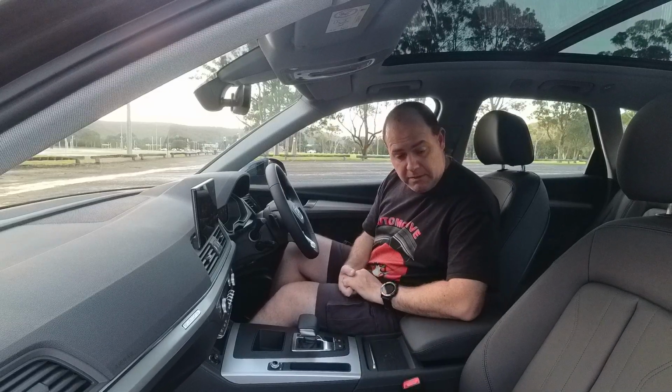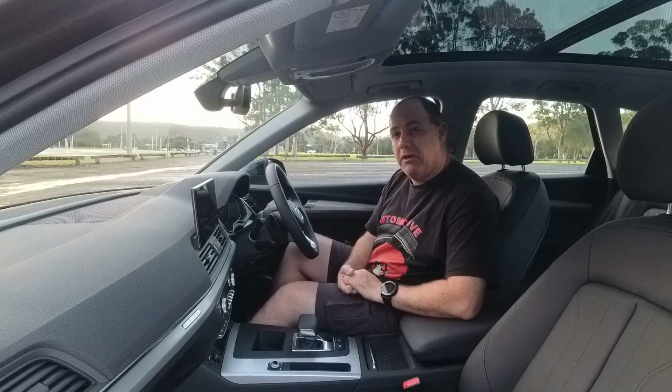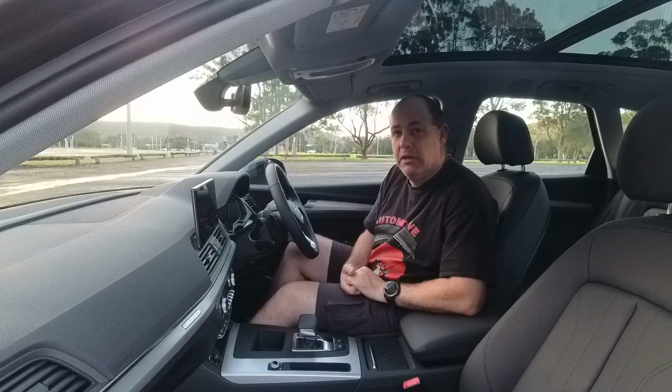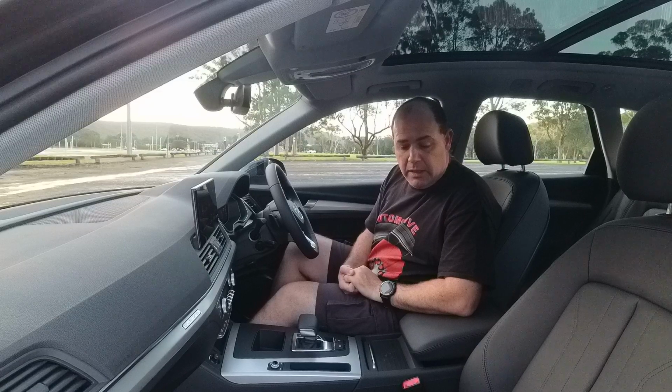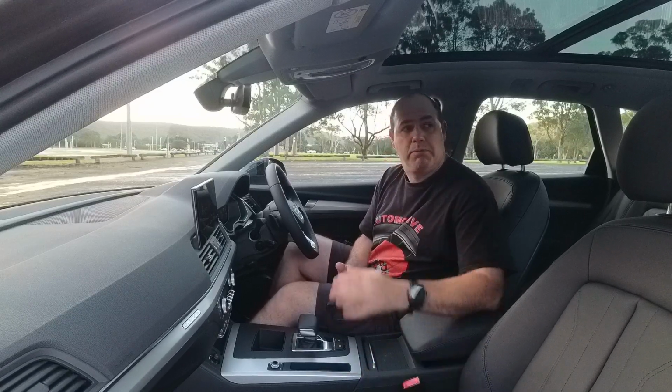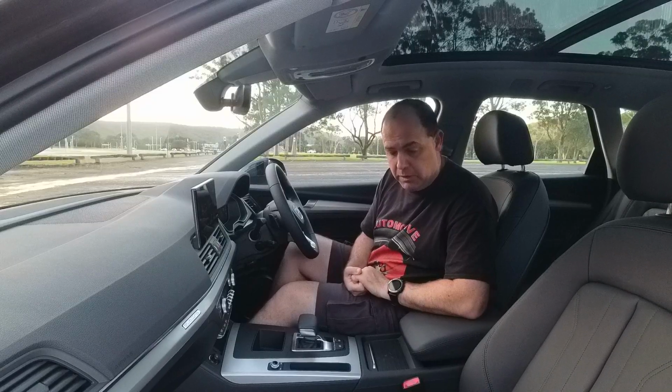And the seats are full leather. Now I'll be honest, I've found the middle part a little bit on the harder side for me. Other people may not. But other than that, the bottom part of it does hold you in quite well, and I'm pretty impressed with that as well.